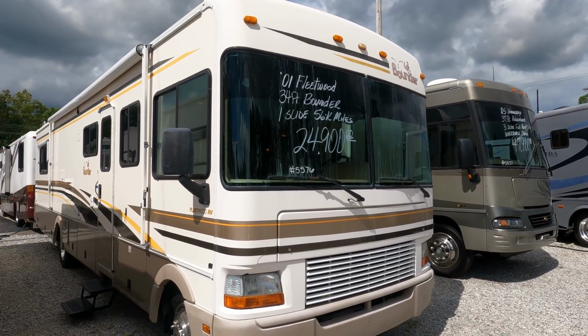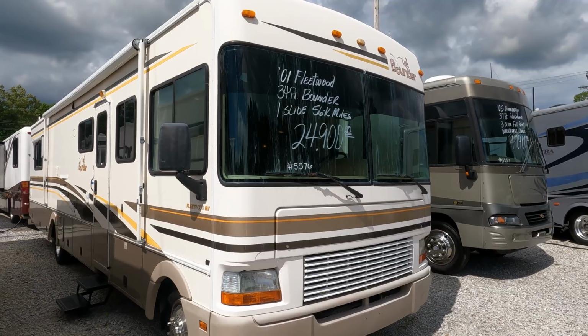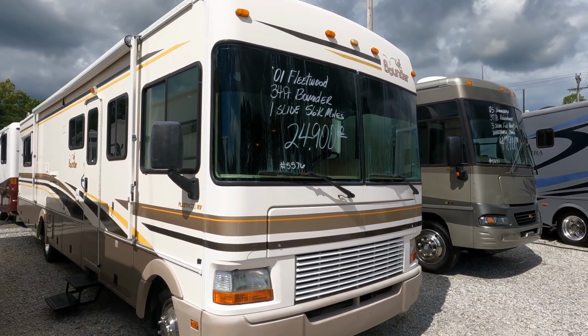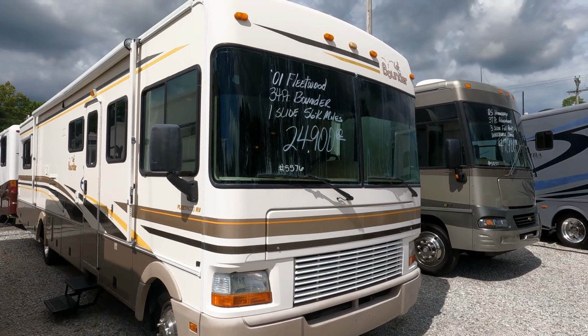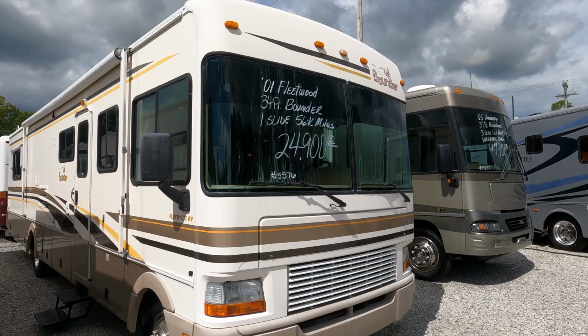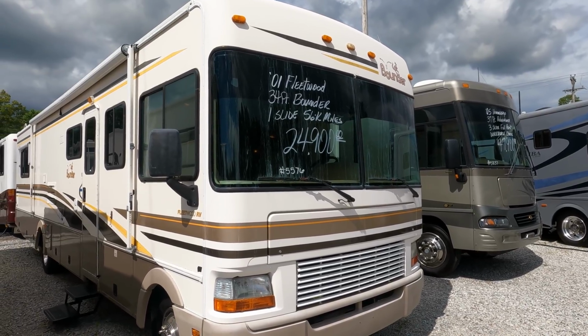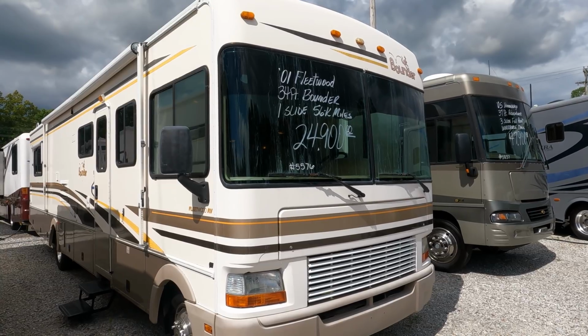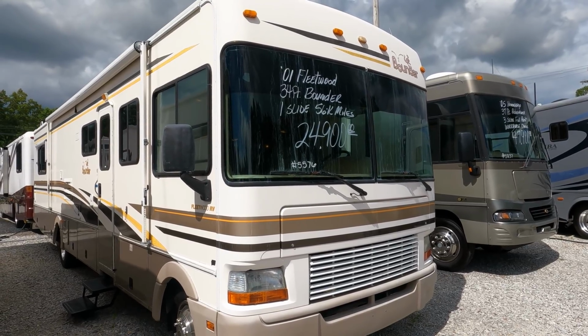Got a more affordable option today, for those of you who are in a lesser price range and still want a decent motorhome. We took this unit in on trade. The folks had taken off in it about a month on a several-month-long cross-country trip, and they just decided they wanted a diesel pusher. So they traded this in on a diesel pusher.